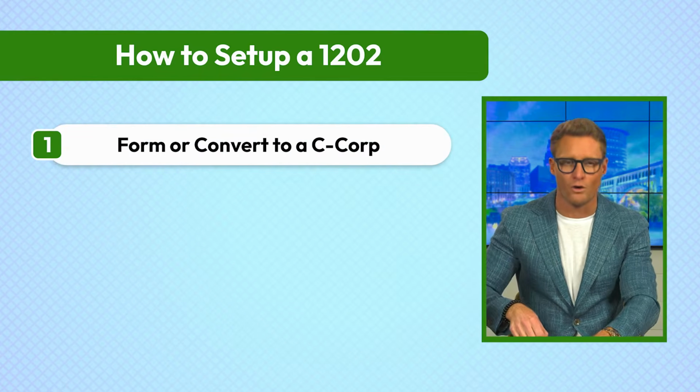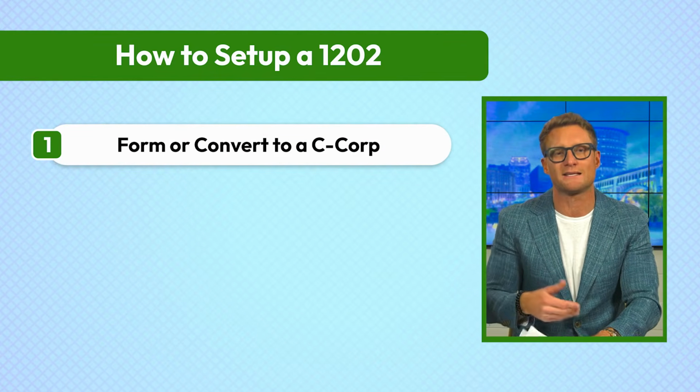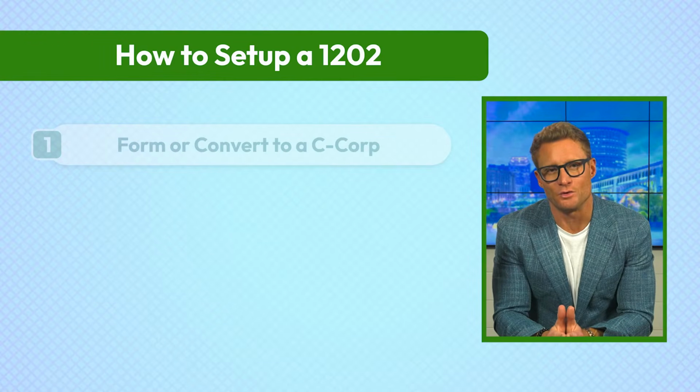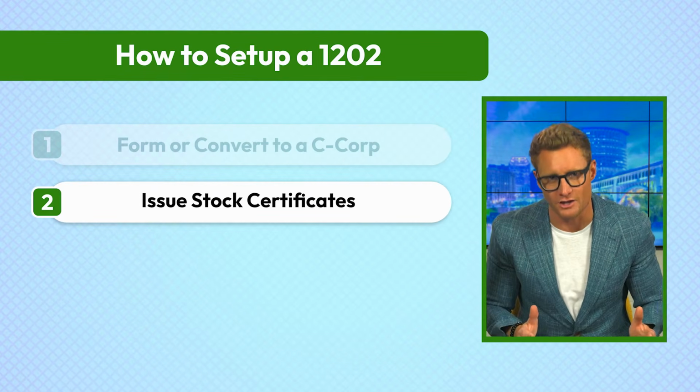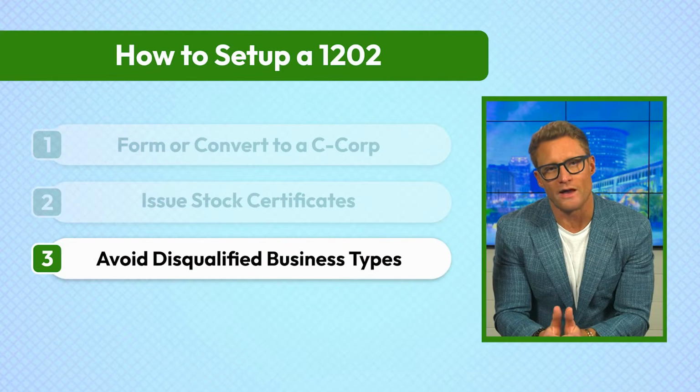So here's how you set this thing up correctly. First things first, you have to form or convert your company into a C Corp. Remember, we have a 5-year holding period that doesn't start until the qualified stock is issued from the C Corp. The next thing you need to do is issue actual stock certificates or some equivalent documentation. And I would suggest you work with your attorney and/or your CPA to document the original issuance clearly and cleanly. Next thing is you need to avoid disqualified business types. So again, that includes banking, law, accounting, health, and financial services practices.